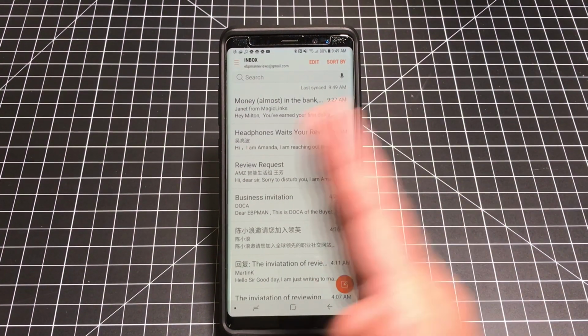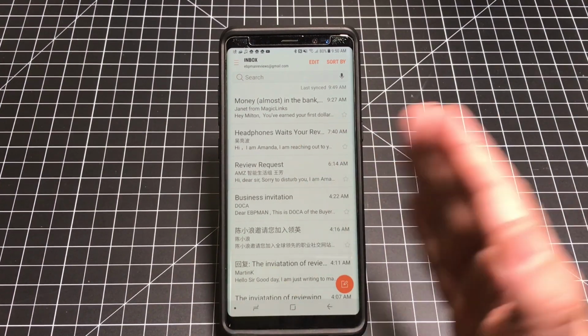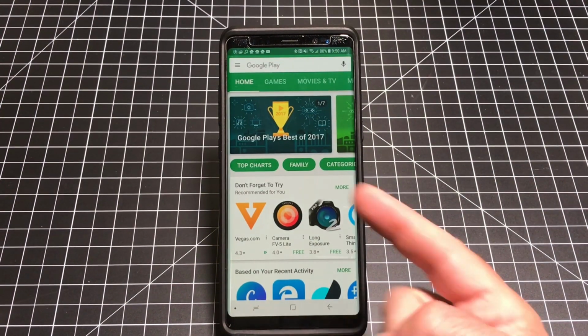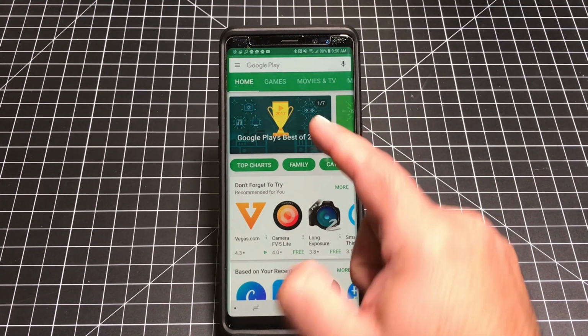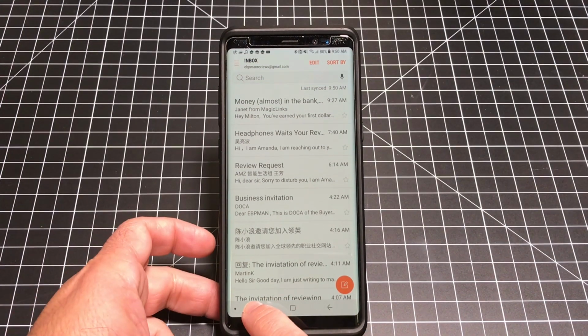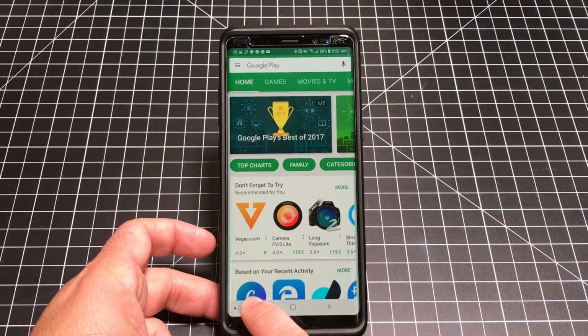But typically, I like going back to the last app I was using, especially if I'm doing a search or I'm doing a comparison. So simply by double tapping on this screen, it switches. So the last app I was at was Google Play, and all you do is double tap and it switches back. Let's do that one more time. Double tap and double tap.